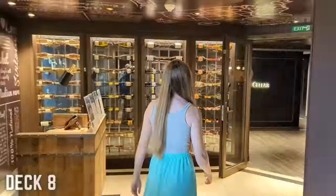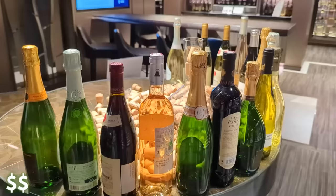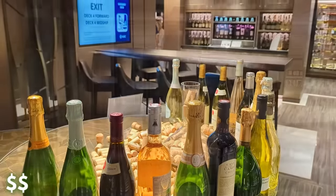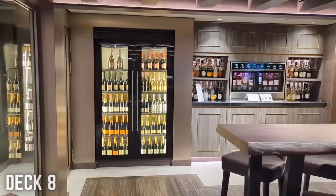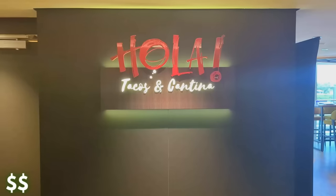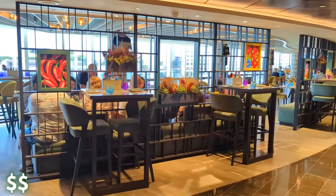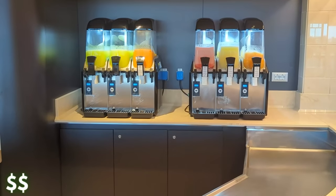Right next to the Butcher's Cut, wine enthusiasts will find their spot at the Wine Cellar, which is often host to wine tasting events and is also where you can purchase wine by the bottle. Next to the Wine Cellar is where you'll find our final specialty restaurant at Ola Tacos and Cantina, your spot on the ship for Mexican-inspired dishes and, of course, margaritas.